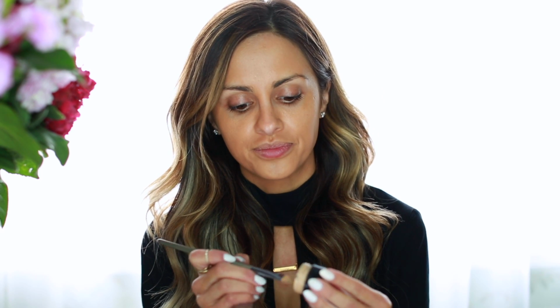Okay, so once I've done my foundation, then I'm gonna do concealer. This is my favorite concealer. It's Kevyn Aucoin, and it's super, super pigmented. I have a ton left, and I've had this for a couple years actually, so I'm probably due to get another one, but just so you know, it lasts forever.